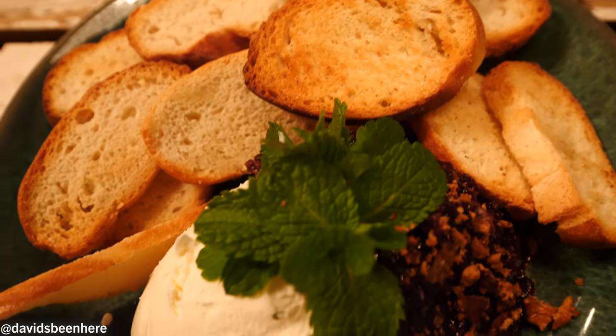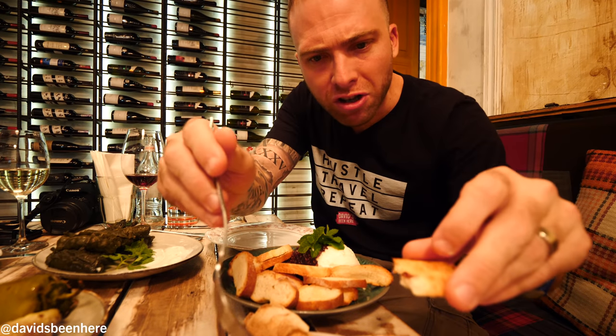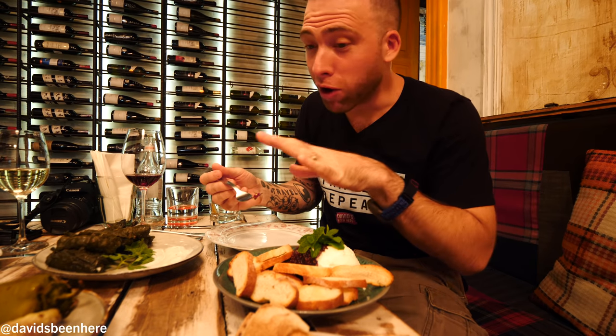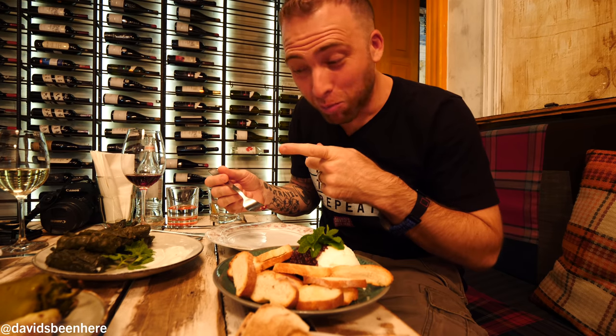Basically like a jam. Very nice. Going right over here. And this one's the beetroot. I love beetroot, by the way. They're laughing at me, but I'm really enjoying it.